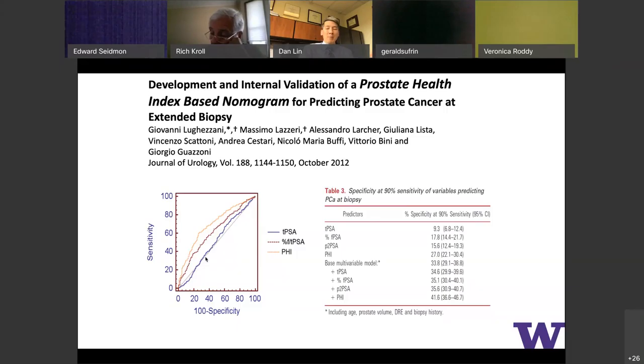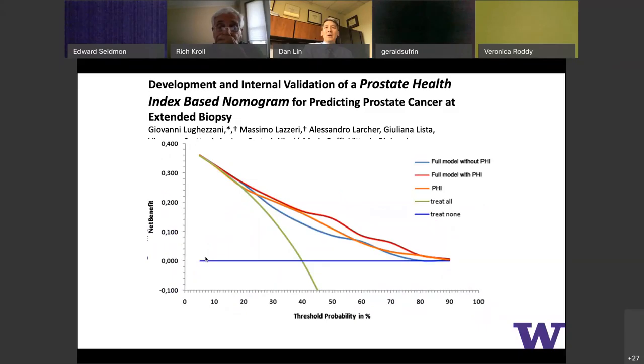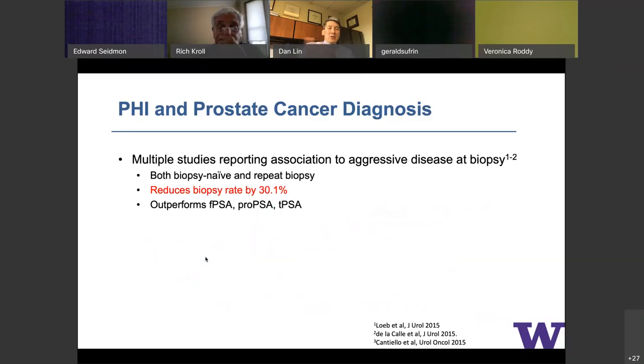There have been multiple other studies. This is decision curve analysis, again showing that PHI does perform better than percent free PSA or PSA alone. Again, they show it both in those who have had a previous biopsy as well as those who have never had a biopsy, and it might reduce the biopsy rate by as much as a third, which is quite a significant gain when one thinks about the number of men getting prostate biopsies.